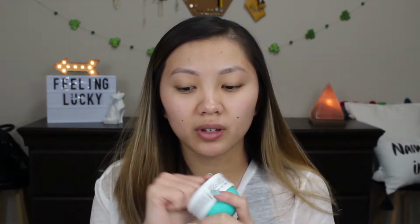Also going to be decluttering this Sol de Janeiro Coco Cabana cream. I unboxed this on my BoxyCharm, and I know I said that I liked it then, but the more that I keep smelling it, the less I like it. It smells... okay, wow. It straight up smells like buttered popcorn, and that's a scent that will eventually give me a headache.